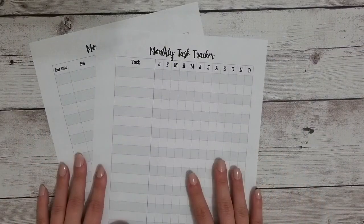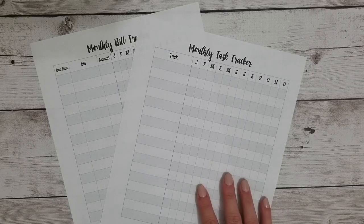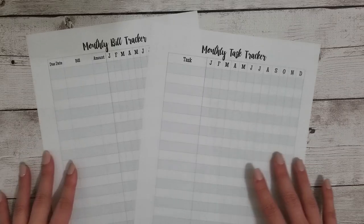Another thing that really helps to keep my family on track is trackers. They have a ton of free printable versions on Pinterest, but if you're like me and couldn't find something that fit all of your needs, you can make your own.